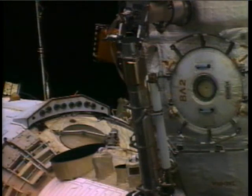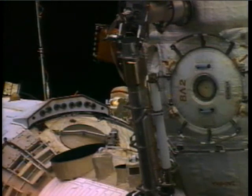Secure it here. That was said by one of the crew members, did not copy which one.